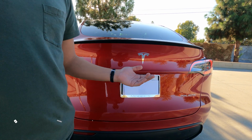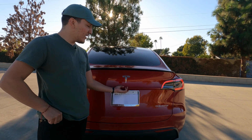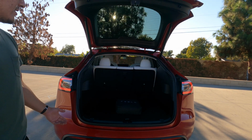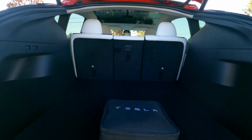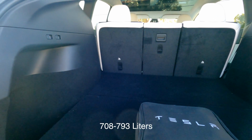But putting this back in my pocket, because I got to open up from here, or either from the inside or from your phone too. Opening up here, it's an automatic lift gate, opens up, and as you can see, it's actually pretty spacious. There's no official number from Tesla for how much space there is up here with the seats up, but it's about 28 cubic feet of space.